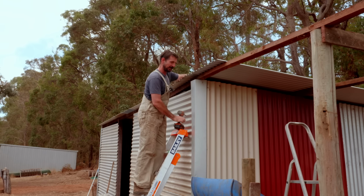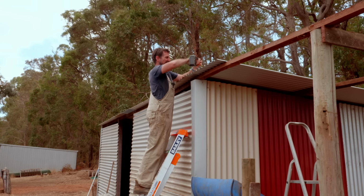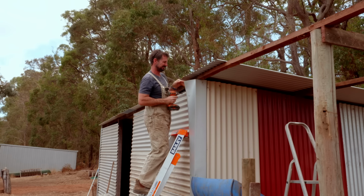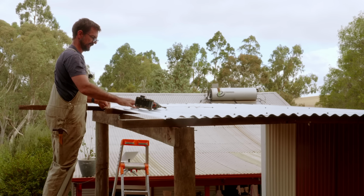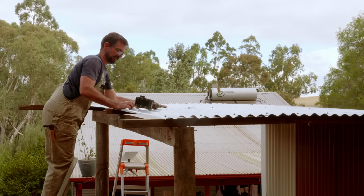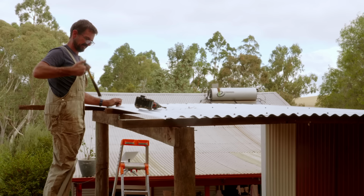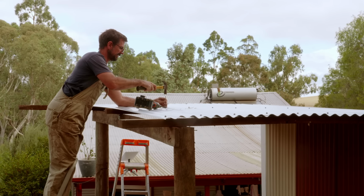I don't mind going up all sorts of trees and everything like that if I'm in a harness with a rope. So it's not really the height that gets me. They've just never felt safe to me. Might be a little bit of overkill on a little shed like this, but I do like to use a string line just to get all my roofing screws in a nice straight line. Not that the parrots will mind, but I'll know it's up here.